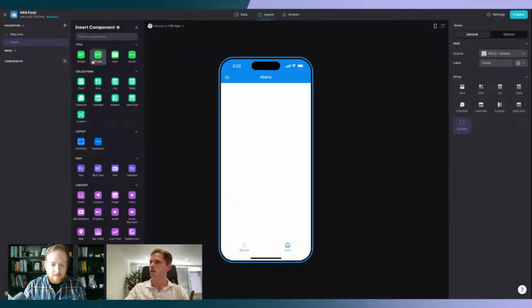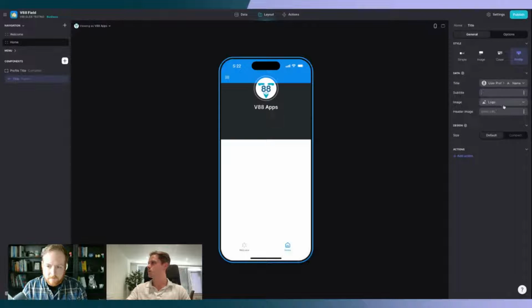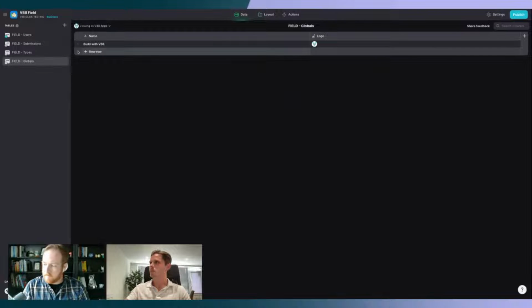So in here, we're going to have our profile view. This is going to be the user profile's name, subtitle we don't need. Image is going to be the user profile's photo to display. Awesome.